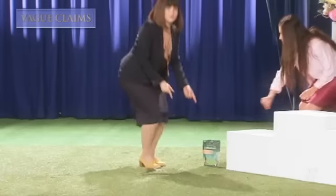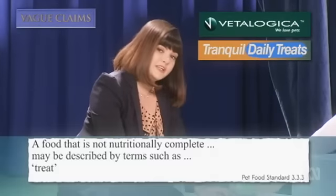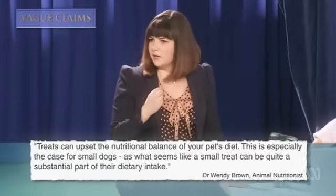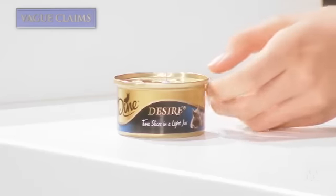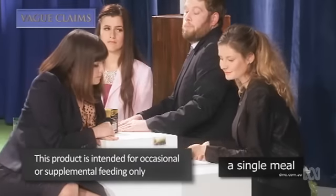But it really is a tight race to the bottom with Vetalogica's daily tranquil treats using something they made up called Calmafan technology to help maintain emotional balance in dogs. It's also called a daily treat, and the word treat in the guidelines means not nutritionally complete. So, spokescat, how often should we feed our animals treats? Rarely. What about daily treats? Rarely. Same goes for words like snack, complementary and supplement, like these tuna slices in light jus. Even though they're called a meal, they're actually intended for occasional use. Twirl?